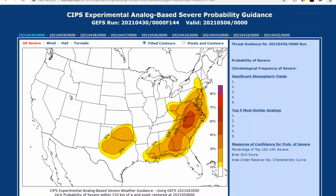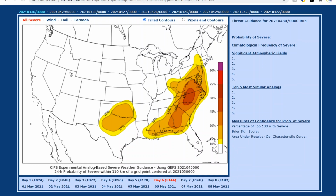This is a great tool, the CIPS experimental analog-based severe probability guidance. It's a really unique way to see what threats are out there. It takes a look at all the analogs from the GFS and NAM and paints a picture of what areas to possibly watch. Now this is for day 6, forecast hour 144. It's based on the GEFS Ensemble.